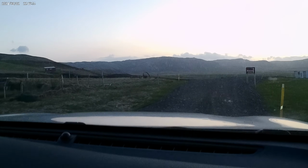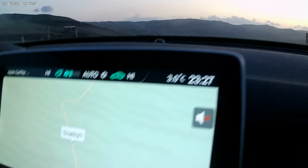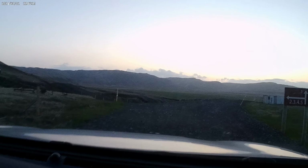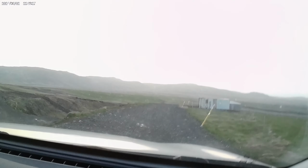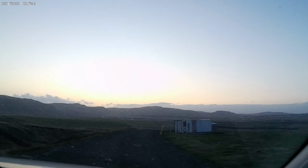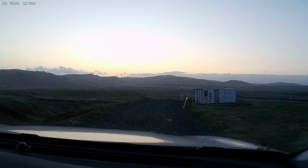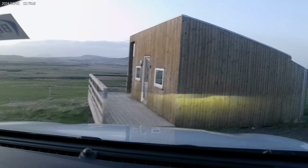All right, finally made it. It is 11:27 at night. Look how beautiful this is. So this is the property. Cottage tour coming very soon. Oh, it's so adorable. This is cute.